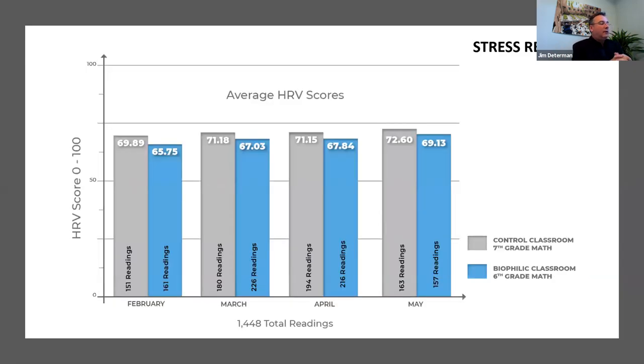So let's look at the compilation of the data. Okay, this is just average HRV scores. We didn't look at the delta here. We just looked at average scores first. And again, we did it in February, March, April, and May. And you can see the number of readings in each class. The gray is the control. The blue is the biophilic. And again, the higher number means my average stress is less.